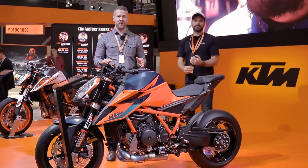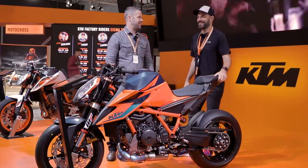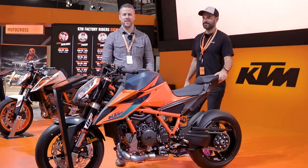So this morning, ladies and gentlemen, we are with the beast. The beast, the KTM 1290 SuperDuke R.